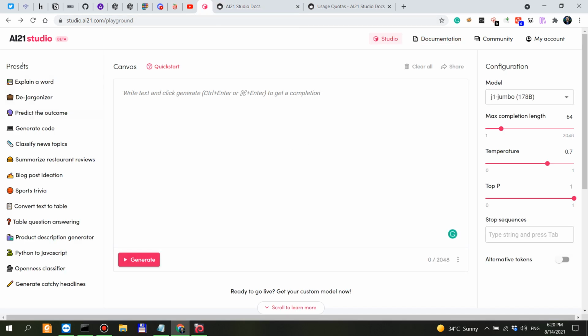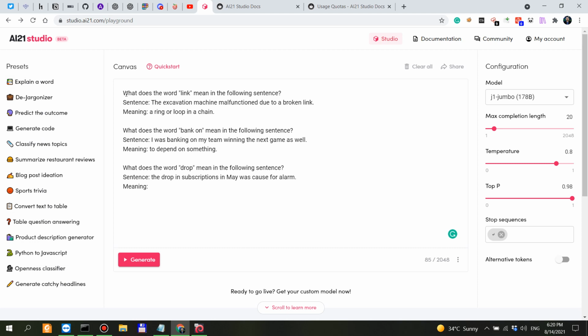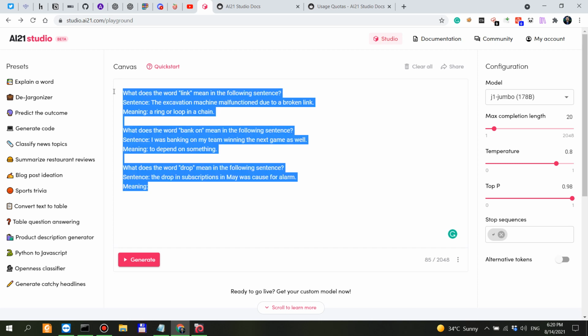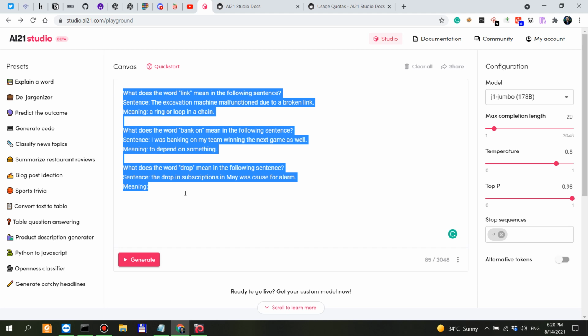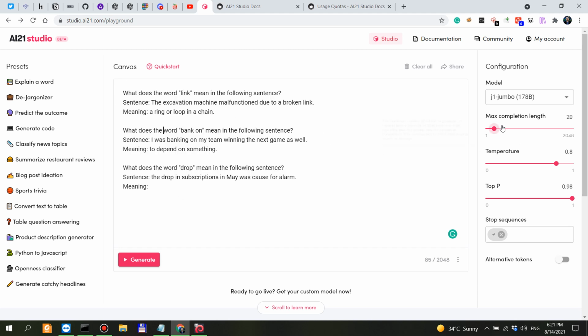But as you can see, you have a few presets here. Explain a word. What does the word ink mean? What does the word this mean? This is actually few-shot learning, because you're showing the model what you want it to complete, and then the model is going to complete it. As you can see, the preset shows the configuration in this case. Why is it 0.98 and not 1? Don't ask.